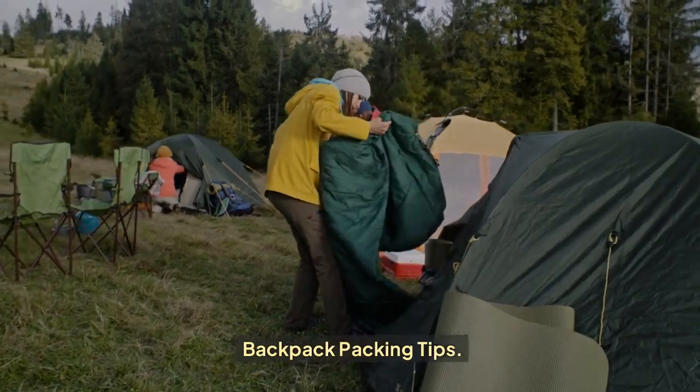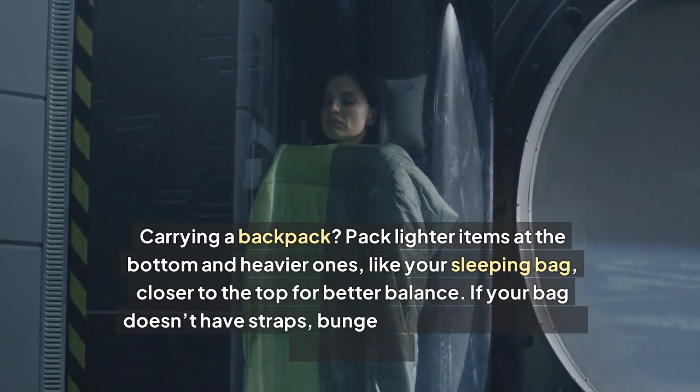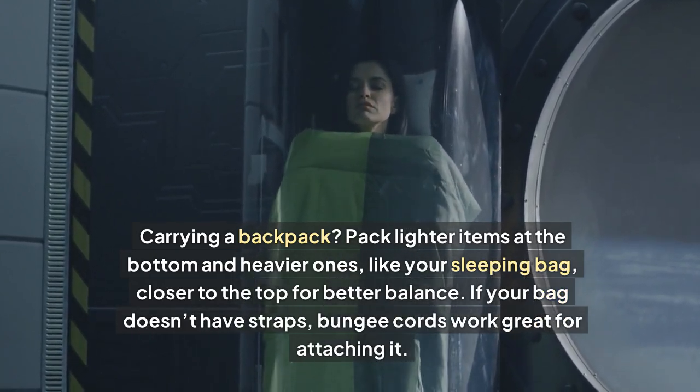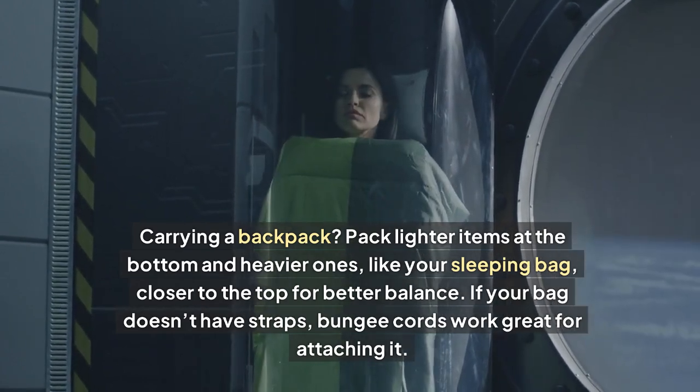Backpack packing tips. Carrying a backpack. Pack lighter items at the bottom and heavier ones, like your sleeping bag, closer to the top for better balance. If your bag doesn't have straps, bungee cords work great for attaching it.